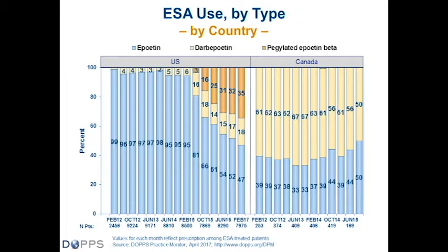And I think you see this trend continually, where newer agents seem to be picked up in the U.S. earlier and develop market share and are being used, whereas in Canada there's a lag or agents may not be used at all.